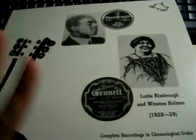Alright, some more nice records for the collection.